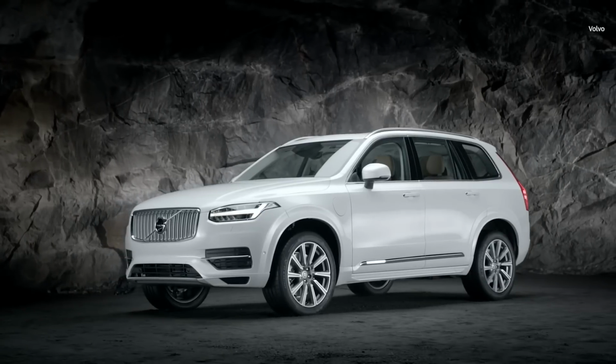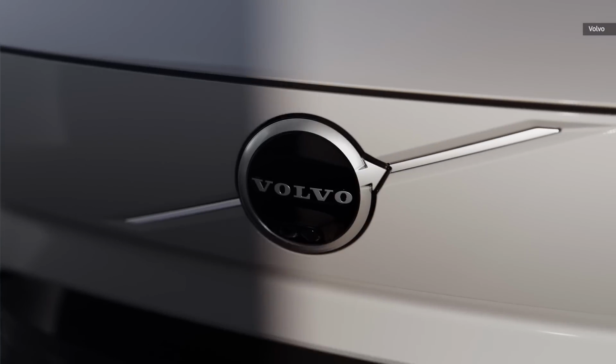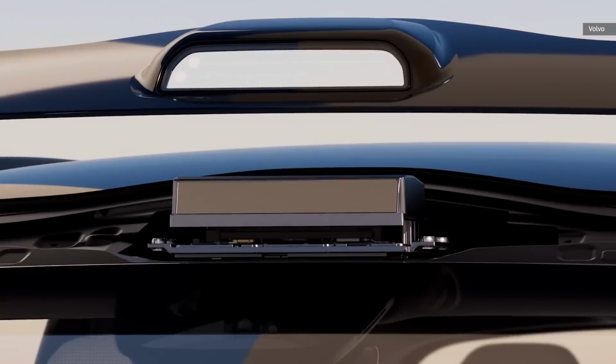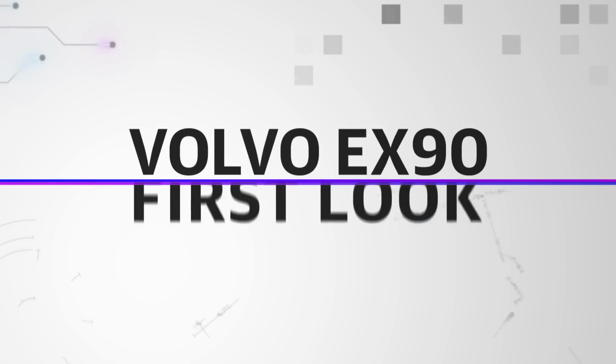Volvo is primarily known for its focus on vehicle safety. With its upcoming all-electric EX90 7-seater SUV, the Swedish automaker is making sure that its sensor system is truly redundant with the addition of LiDAR as it moves toward the world of autonomous driving.